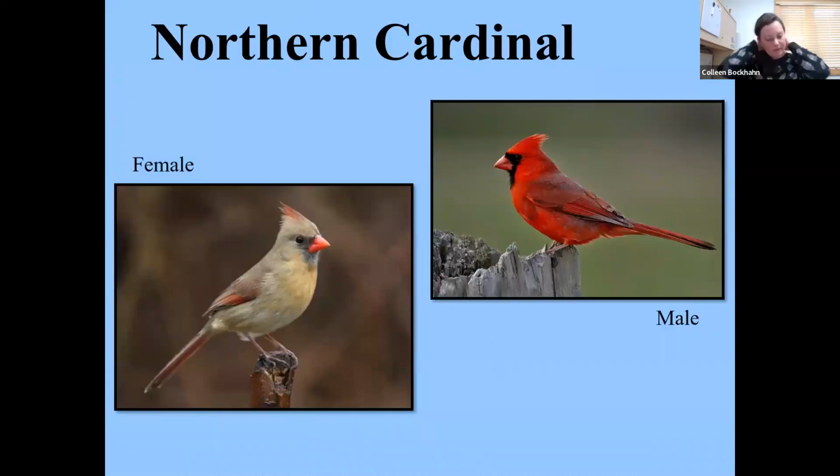There we go. All right, so I wanted to start off with our state bird. So this is one that hopefully everyone has seen at least once or twice. This is our northern cardinal. And this is a great example of sexual dimorphism. So not all birds are sexually dimorphic, which means the male and the female have very distinct plumage patterns. A lot of them do look exactly the same, and we're going to see some examples of that as well. But the northern cardinal is a great bird to sort of see this male versus female.